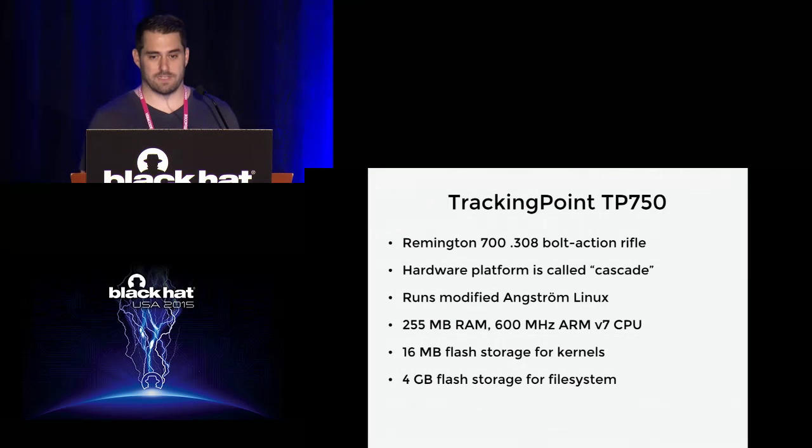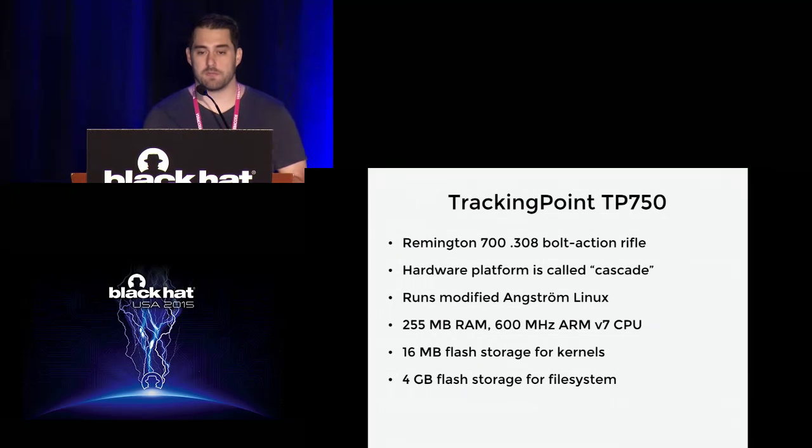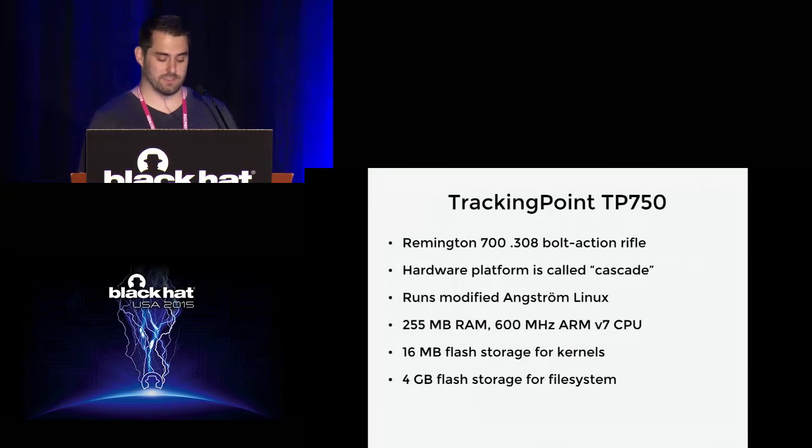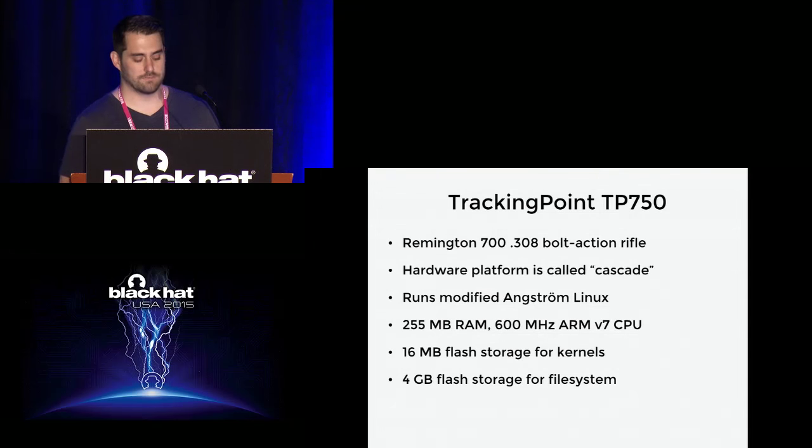But it's just a Linux machine, runs Angstrom Linux, very similar to what you'd find on a BeagleBone Black. 256 meg RAM, 600 megahertz processor, ARMv7. There's a 16 meg flash ROM that holds four Linux kernels. And then the file system's on a separate non-flash, that's 4 gig.